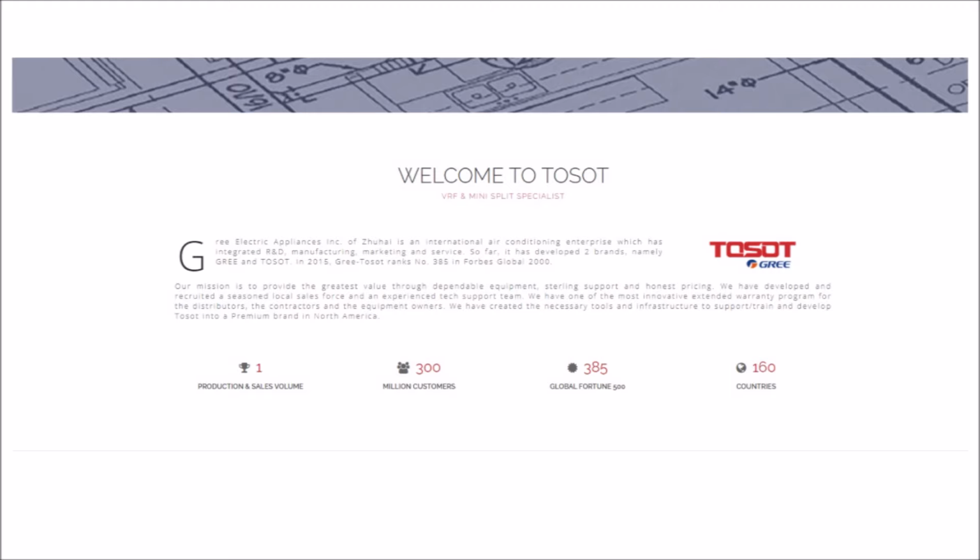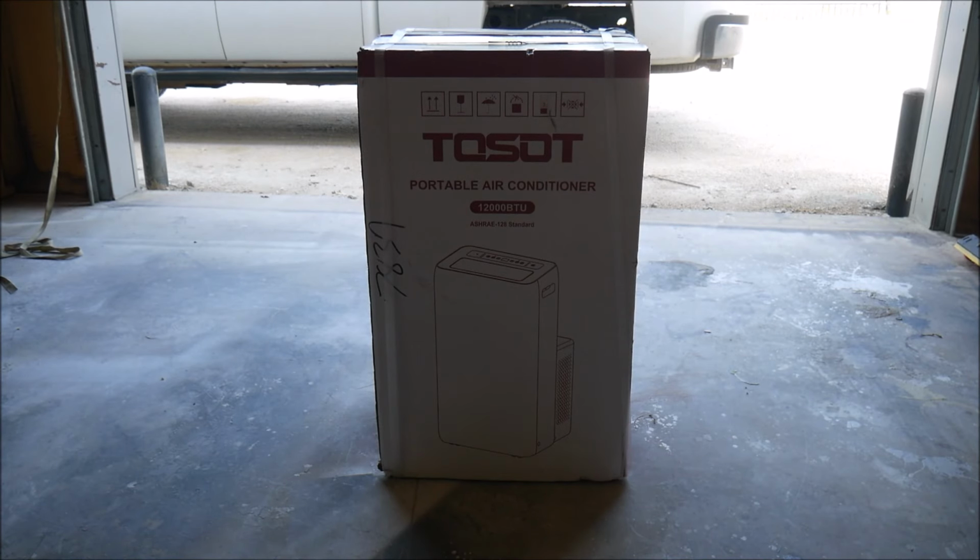A year ago, I reviewed an 8,000 BTU portable unit from TOSOT, and even though I still like window units, I must admit that these portable units are definitely convenient and handy to have around. We've been using it ever since then to cover some gaps in coverage of our poorly designed builder's grade central air system. So I got back in touch with TOSOT to get my hands on a bigger one. Enter this beast. This is the Aolis, which is TOSOT's largest portable air conditioner.